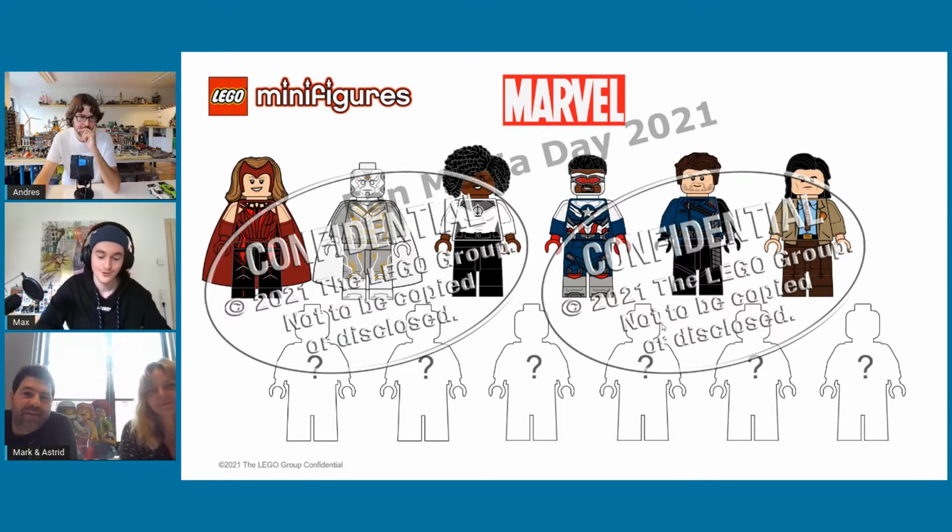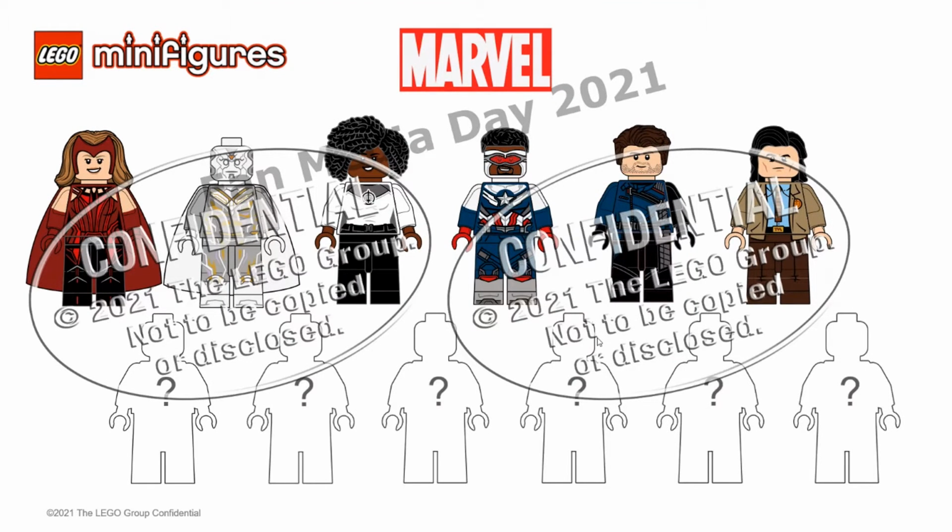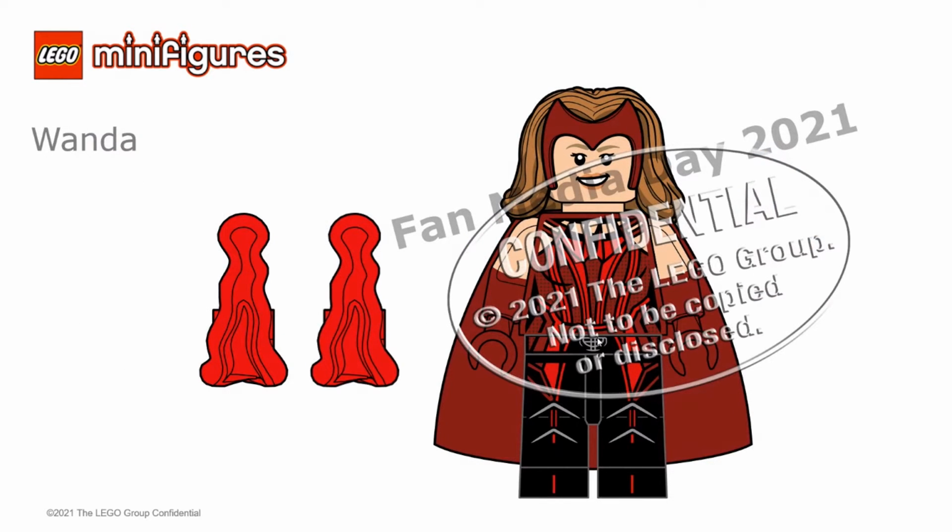We have been cleared to show you some of the minifigures. Some that you can't see here, we have not included because they would be spoilers for various reasons. So these are the 6 that we can talk about today. First of all, we have Wanda, the Scarlet Witch. I was very excited about this one because we really wanted to include her Scarlet Witch crown. So she has a new headpiece with the molded hair and the crown.